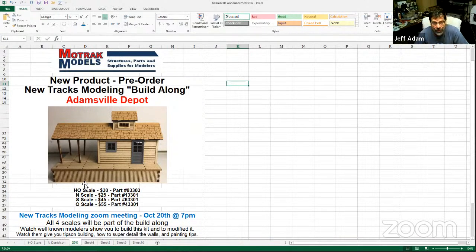This HO scale is 3.8 inches long by 2.25 inches wide. And then for the rest of the scale, you just have to add to it. But basically the HO scale is $30. This is retail price. HO is $30, N scale is $25, S scale is $45, O scale is $55.